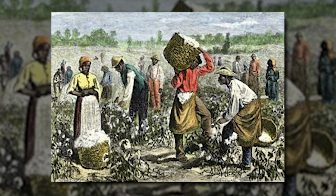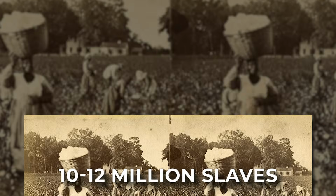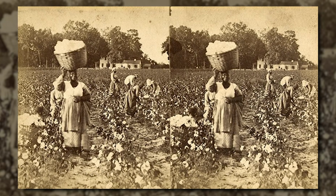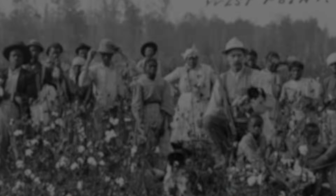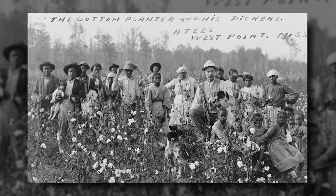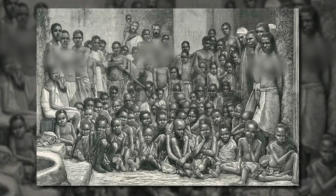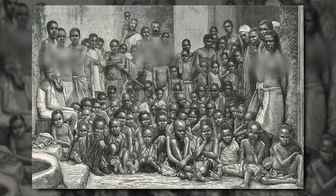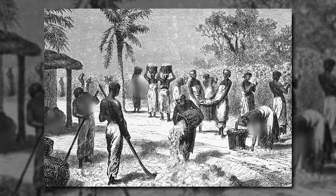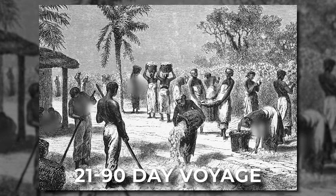From the 16th to the 19th centuries, 10 to 12 million slaves were transported from Africa to the Americas as part of the transatlantic slave trade. These poor souls were torn from their homes, bought and sold as slaves by other human beings. Crammed into overcrowded slave ships and treated worse than animals, the slaves endured unimaginably horrifying conditions on the 21 to 90-day voyage to the New World.